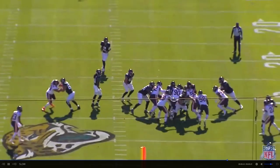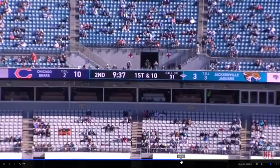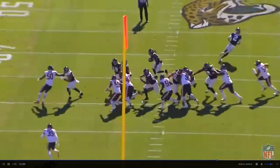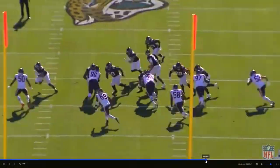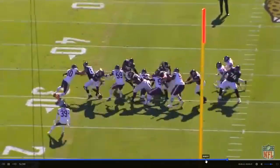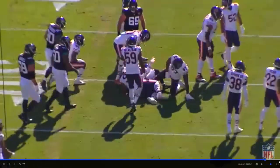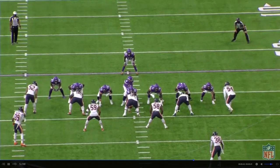Hands decent. They could be a little bit more inside, but pretty decent there. Let's see what happens here. Hands inside. Yep. Showing power. And he actually moves pretty decently for his size too, which is why he can play some 3-4 defensive end for you. So let's keep going.